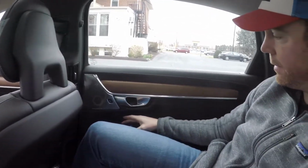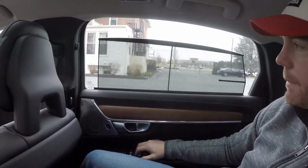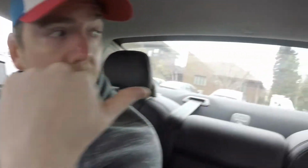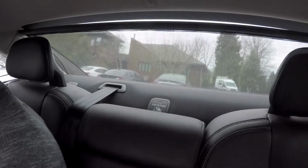And I think it even will. And you can control the sunshades too. You want to try that? Correct. That's nice. Yep, they have these sunshades, and then there's actually one on the back rear window. Yeah. That's pretty cool.